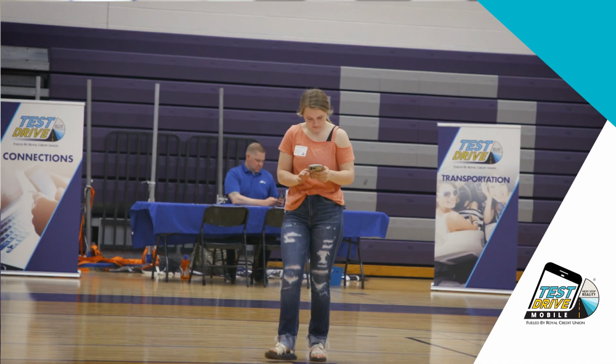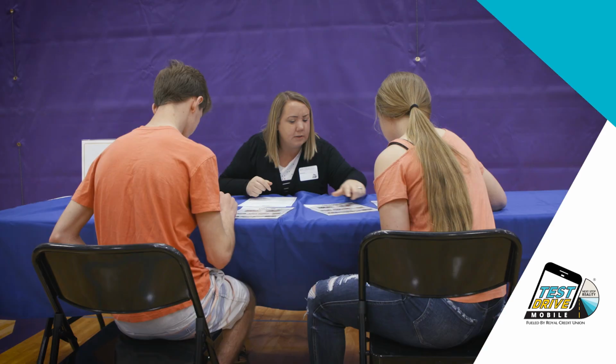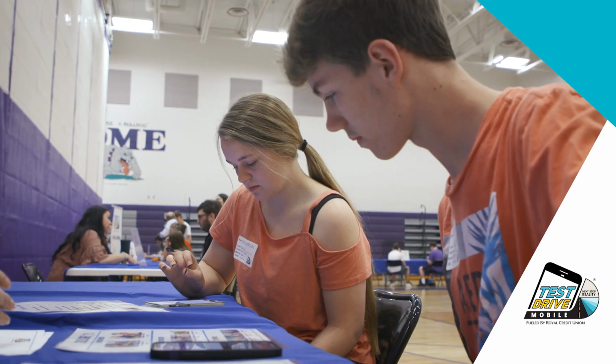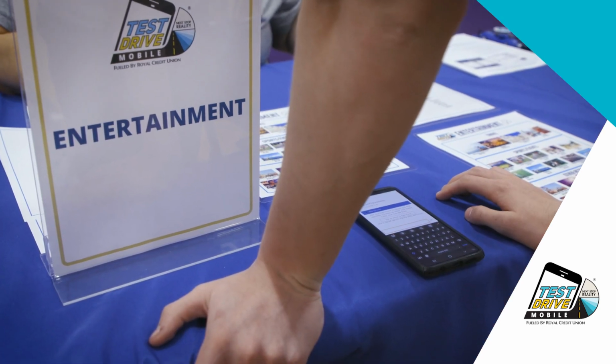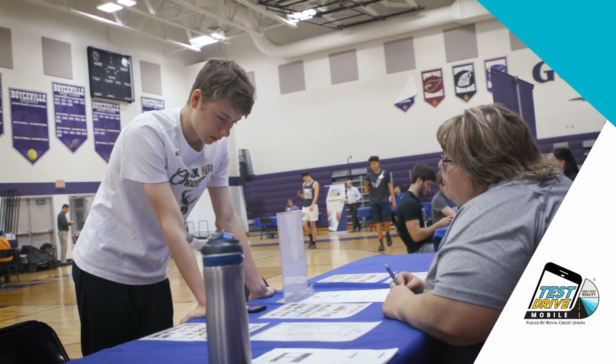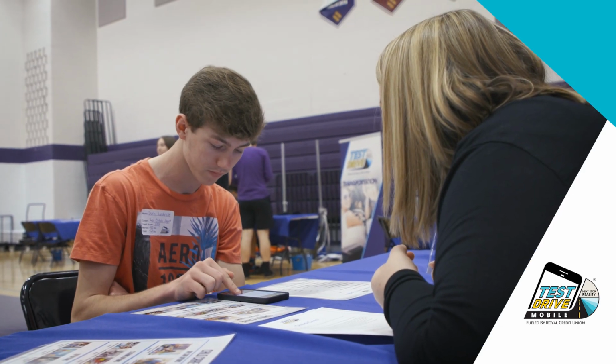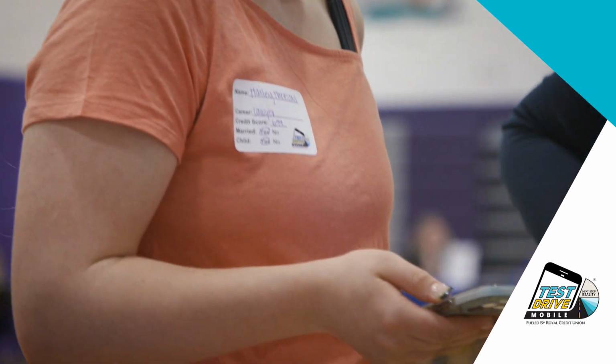So instead of going to the housing station and then the housing insurance, they're at one station making all of those decisions at one time through their app. So everything is on their mobile phones. It's a downloaded app. It keeps track of everything, similar to your normal online banking app, if that's something that you use. So the goal of it is to kind of meet kids where they're at these days.